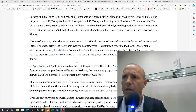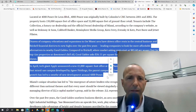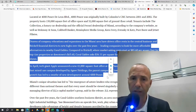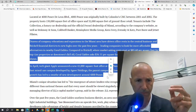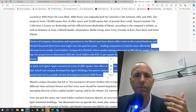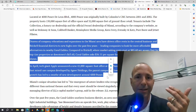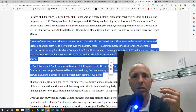All right. So what I really wanted to highlight here is this paragraph here, and that is the strength of the Miami market. Miami office is outpacing the national market. And really what we find in the national markets is office occupancy continues to diminish, which means vacancy's going up, particularly from work from home, and yet rates keep inching up. Well, Miami is unique because, yes, rates are inching up, but occupancy is also going up.